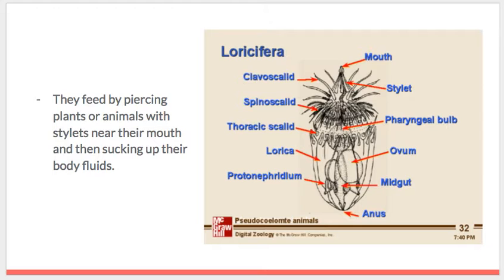The stylets that surround the Loricifera's mouths feed by piercing plants or animals, and then they suck these animals into their mouths. So let me say that again. They pierce the animals with their stylets, and then they suck the contents of these animals into their body.